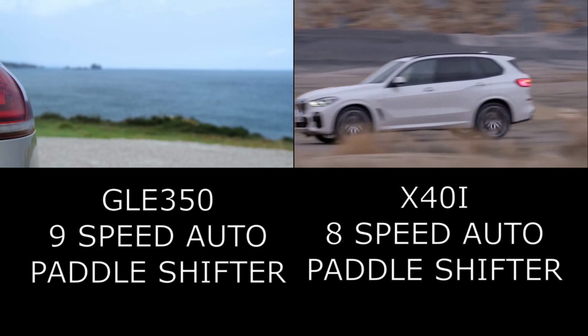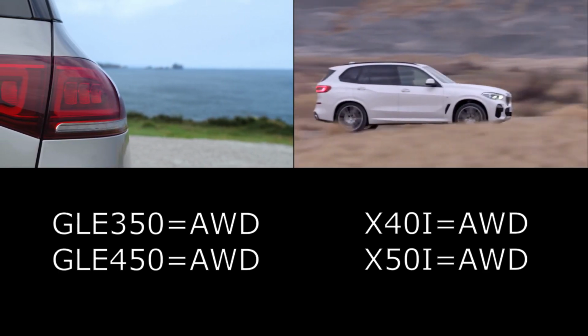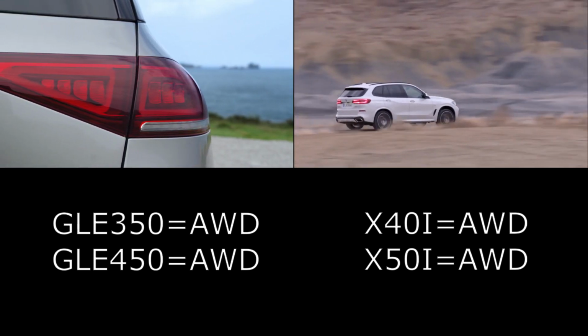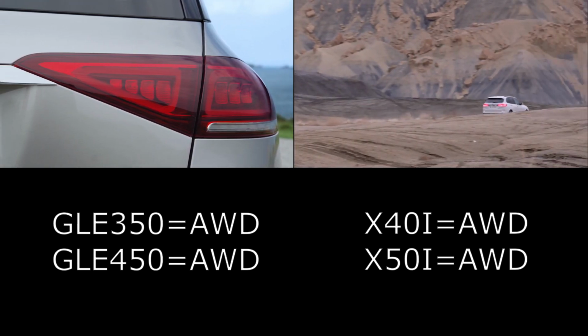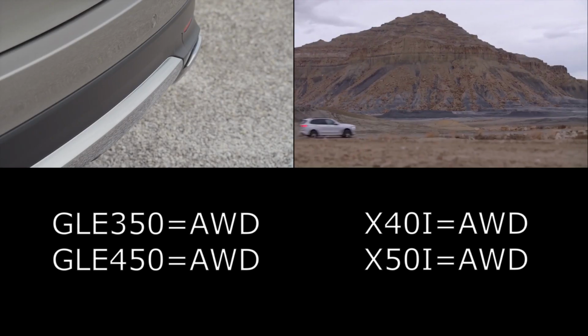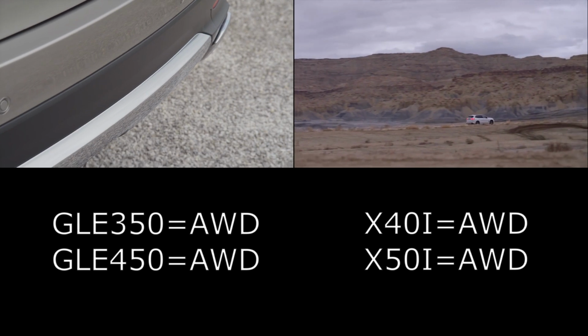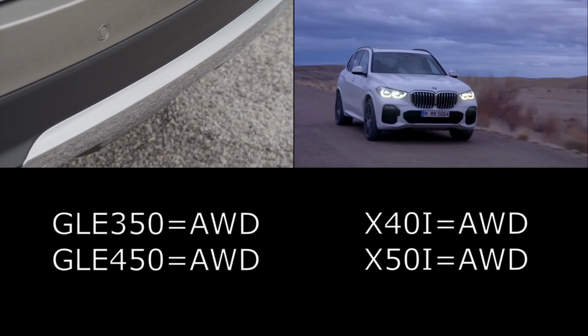At the time of this recording, all the trim levels, whether X5 or GLE, come standard with all-wheel drive. I know that Mercedes is making the GLE 350 in a rear-wheel drive format. However, I'm not sure about BMW and if they're going to make the lower trim level engine with a rear-wheel drive.